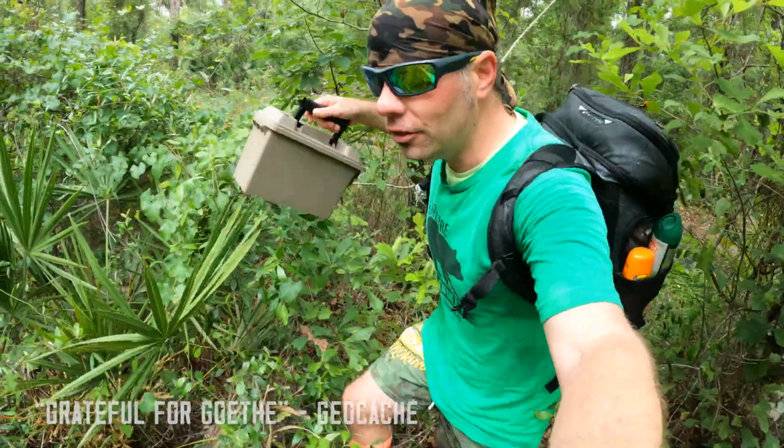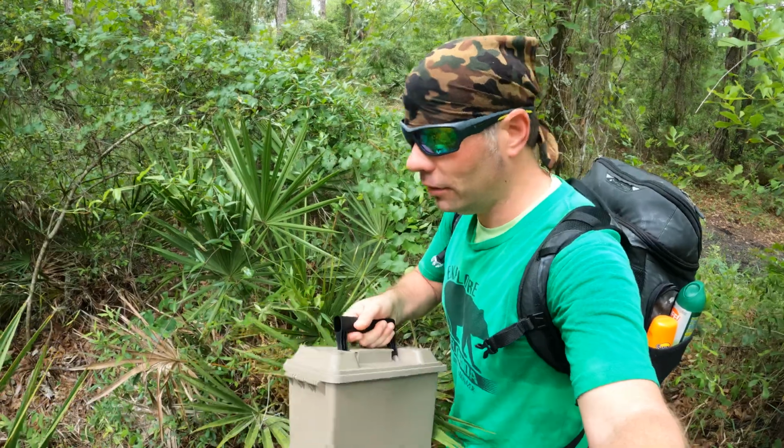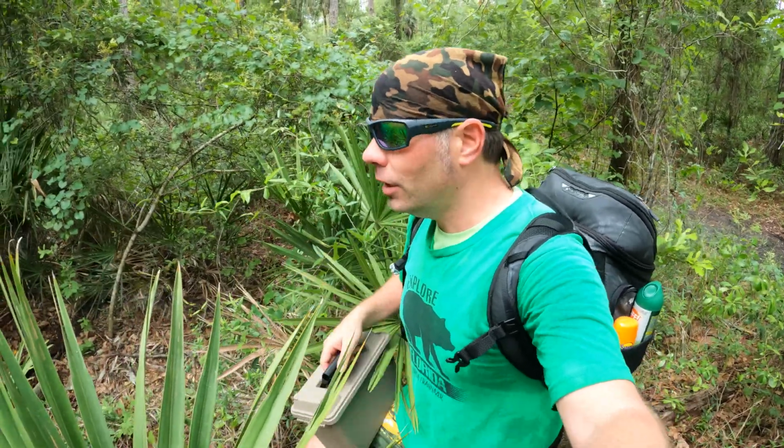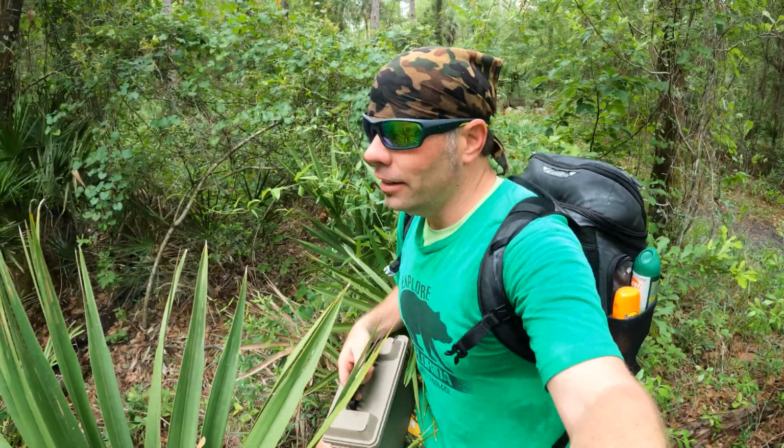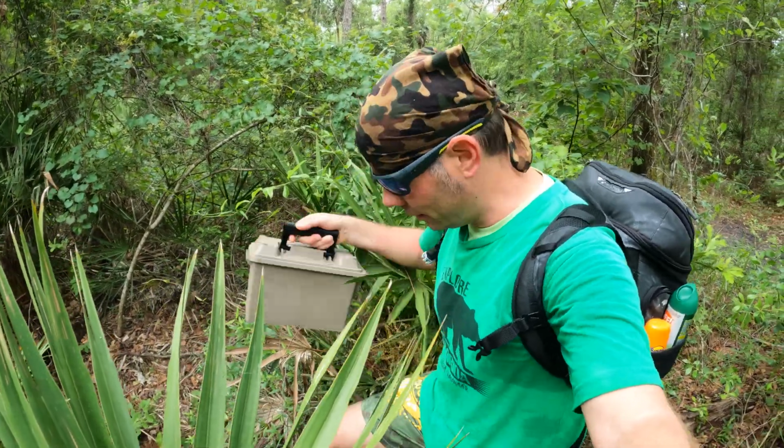Okay, got the geocache here. We're walking into the woods. I'm going to place this at the site where I put the original one many years ago. And it's at least 10 or so years ago I placed the original cache here. Incredible how time just goes by.